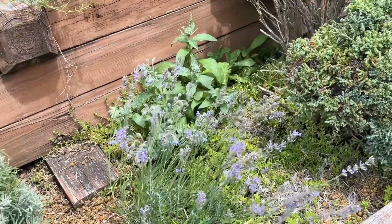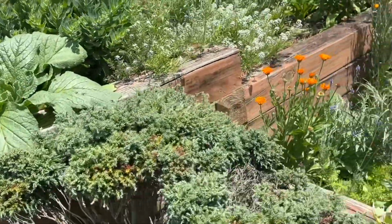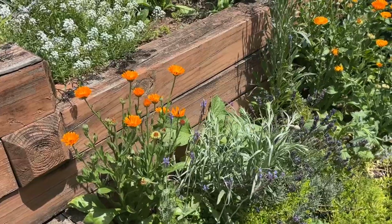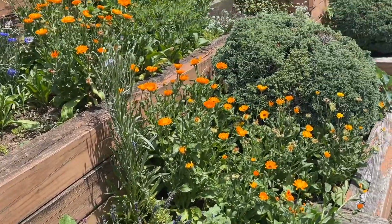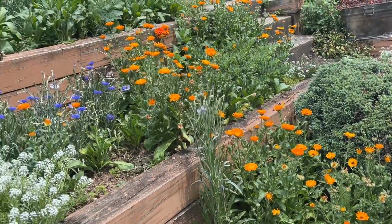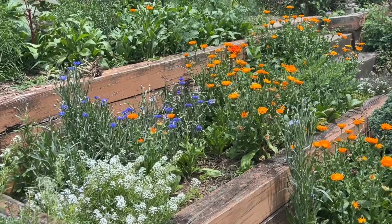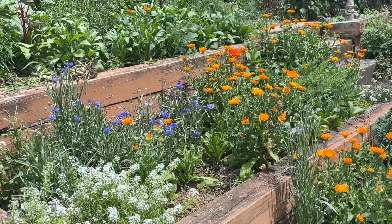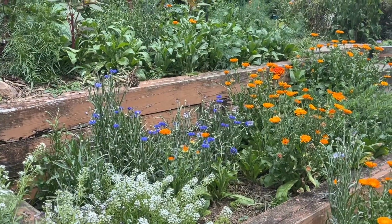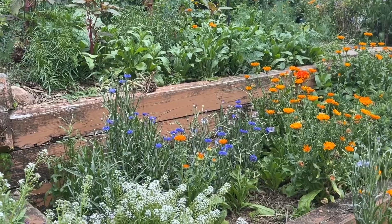This is my second lavender plant. It's doing good. I have free-range calendula. They really are free range. I just let them go wherever they want to go, and they'll be blooming through fall. These will reseed and another batch will come along, but I think they make a stunning contrast with the bachelor buttons, or cornflowers some people call them.